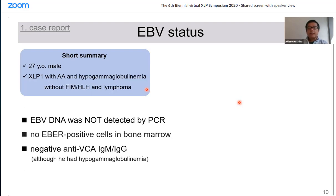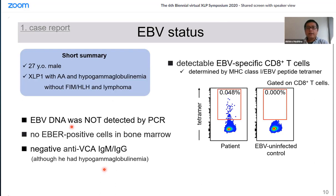EBV DNA was not detected by PCR in his peripheral blood. There were no EBER positive cells in his bone marrow. And repeated anti-VCA IgM and IgG titers were negative, although careful evaluation was needed because of hypogammaglobulinemia. On the other hand, EBV-specific CD8 positive T cells were detected, which were determined by MHC class I EBV peptide tetramer. This finding suggests prior infection with EBV.